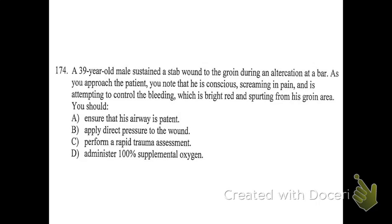Number 174. A 39-year-old male sustained a stab wound to the groin during an altercation at a bar. As you approach the patient, you note that he is conscious, screaming in pain, and is attempting to control the bleeding, which is bright red and spurting from his groin area. What should you do? In this question, the answer is pretty straightforward. Apply direct pressure to his wound, like you would do with any wound, especially with this kind of bleed. Arterial, that bright red spurting blood from his groin area, so you're assuming that his femoral artery is severed, and he needs direct pressure right away. That's basic.